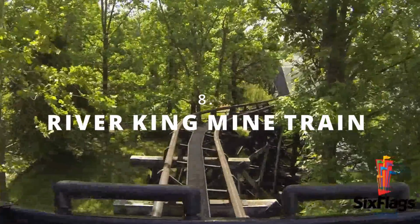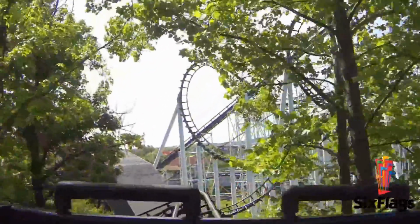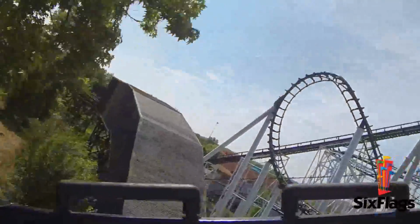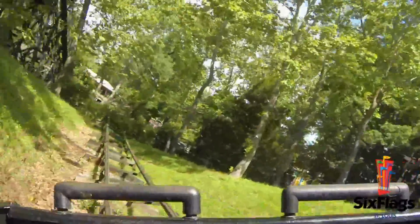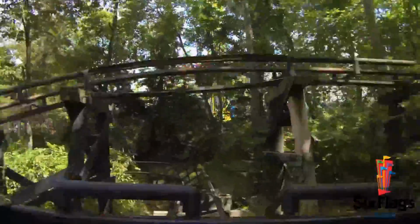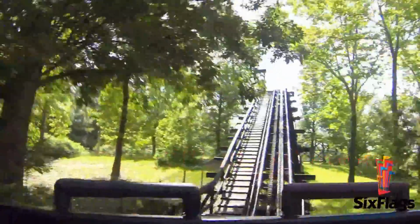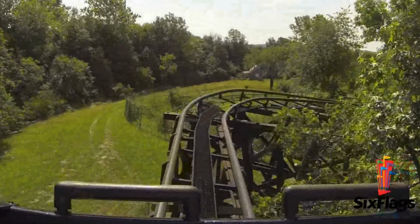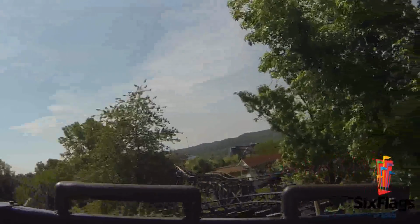Number 8 is a cult classic for me, River King Mine Train. I love this ride, and my bias really wants it higher, but realistically, it belongs here. It was my first coaster, the one that started this journey of sorts in my life, and has led me to be called a nerd time and time again. Okay, now for the actual ride, I guess. It's pretty alright. I don't know what you really expect from a mine train. It has some janky but fun turns, and it's a fairly long ride, with the bonus of a drop at the end that is always a good time.